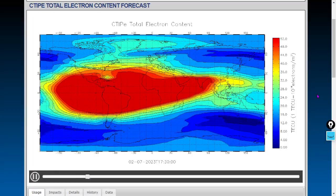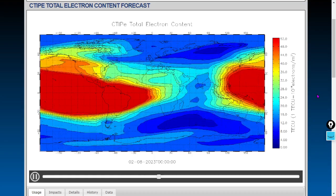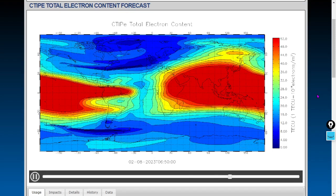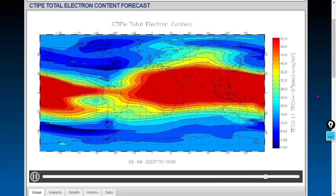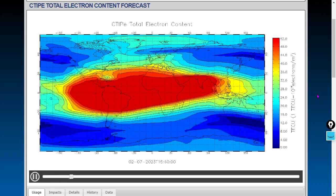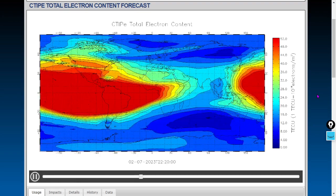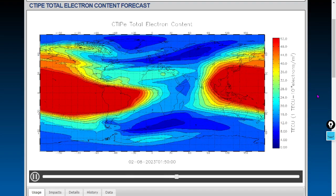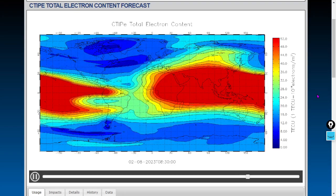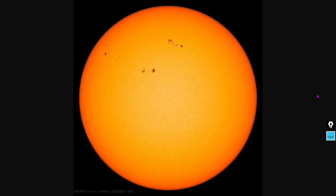Here is your total electron content forecast. And we can expect to get this a little bit more organized here as we're seeing electrons reach a more nominal operating range here. So tomorrow when we show this, it will not be quite as anomalous as it is now. Huge GPS errors expected over North America and so on. It is wintertime up here in North America. So anyway, that's your total electron content forecast.